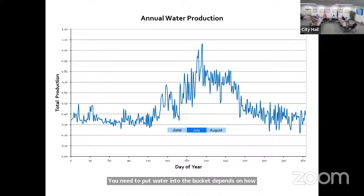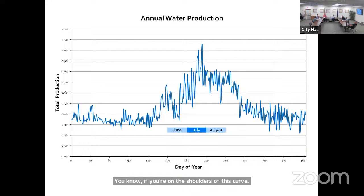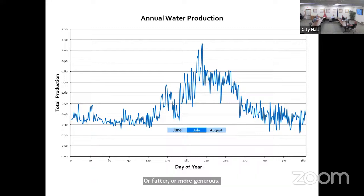And if you're on the shoulders of this curve, on the left and right, in the wintertime, early spring and the winter, your demand is low, your reserves and your margins in your stored water system are fatter, are more generous. So if you had an outage, let's say, in the winter, that might not be such a big problem.